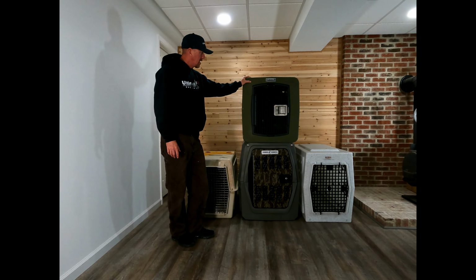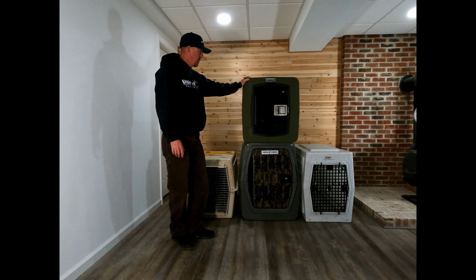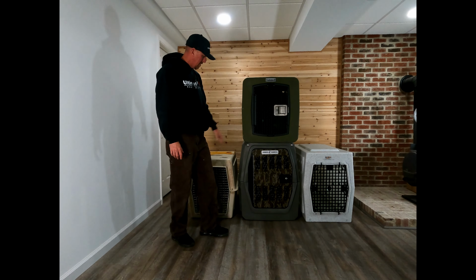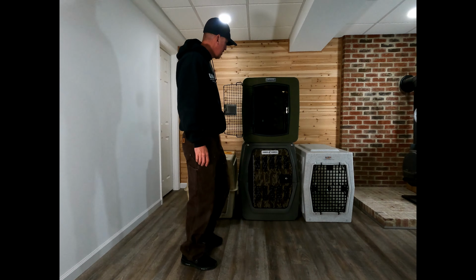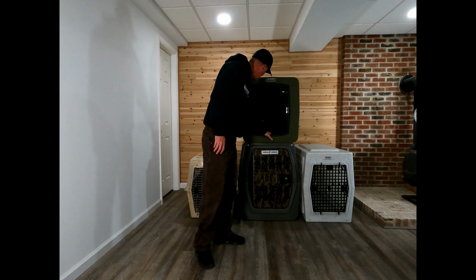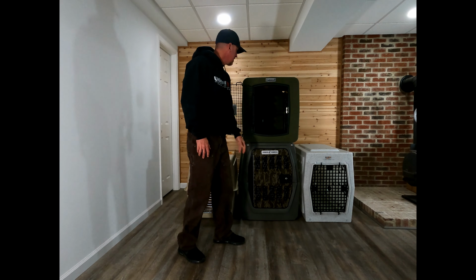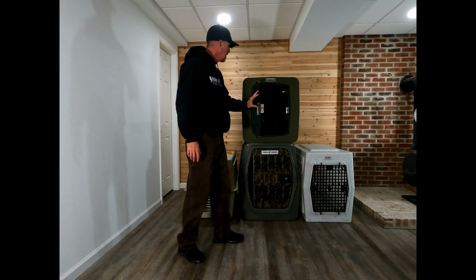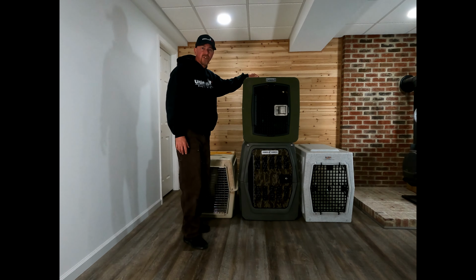This kennel is a solid kennel. For the right dog, could be a great kennel. It's a little on the heavier side than some of these other kennels. It's not as tall, but this edge here is a big problem for me. The edge and some of the chew factors, and the fact that it doesn't have any type of moat system in the bottom. And I just don't like areas for dogs to chew.